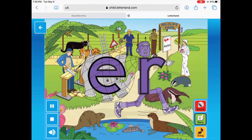What do you see in this picture that has Er in it? Can you find the otter? Otter. Can you find the anteater? Anteater. What about the tiger? Tiger. Great. What other things do you see in this picture that have Er? There are so many things. Butterfly, woodpecker, spider, hammer, so many things. Let's listen to Ernest Er's song.